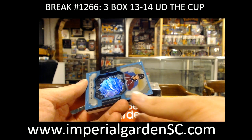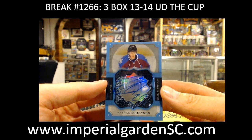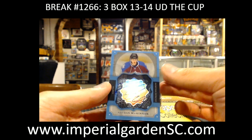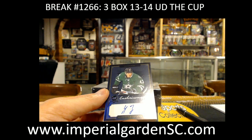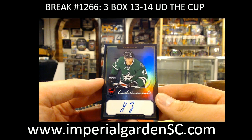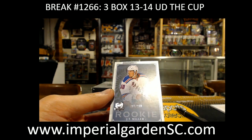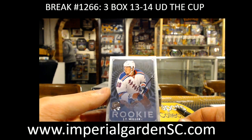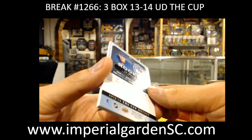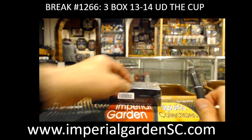And nice hit here. Going out to the Avalanche, we got a Brilliance rookie auto, Nathan MacKinnon. Going out to Magnus, 2460. Big Mac. And an Enshrinement auto of Valeri Nichushkin, 4 of 60 for the Dallas Stars. That's our rookie year. The bootleg. And a JT Miller, 181 out of 249 for the Rangers. To NS Framer. And that's Jeremy with the Rangers.